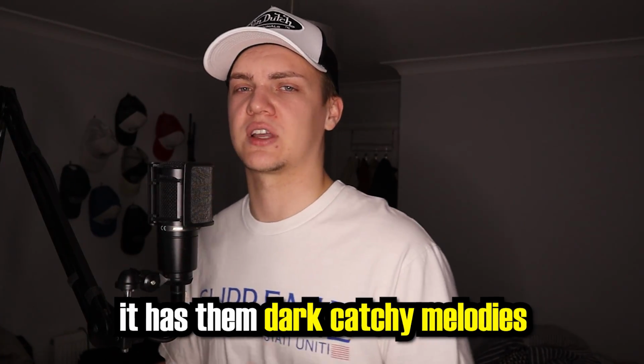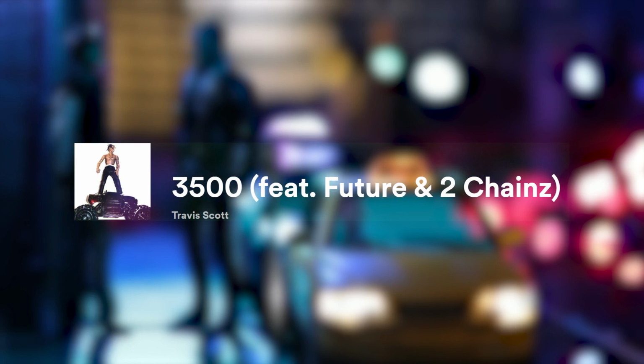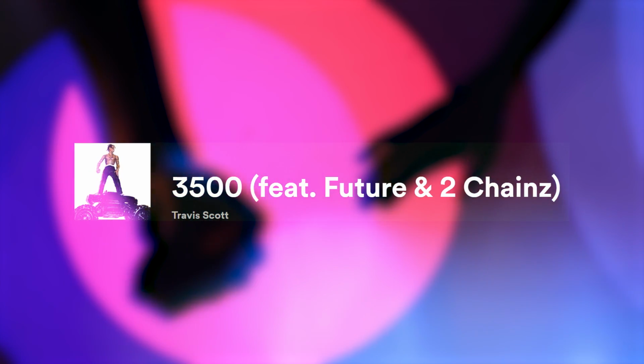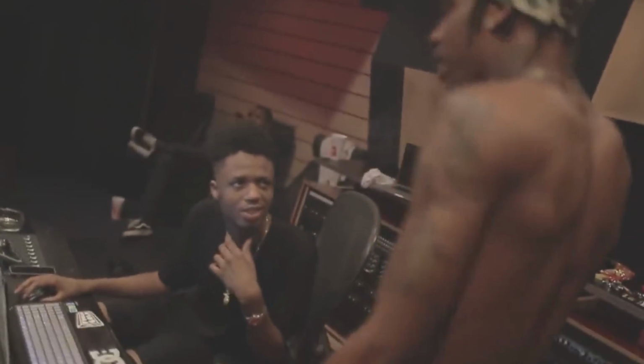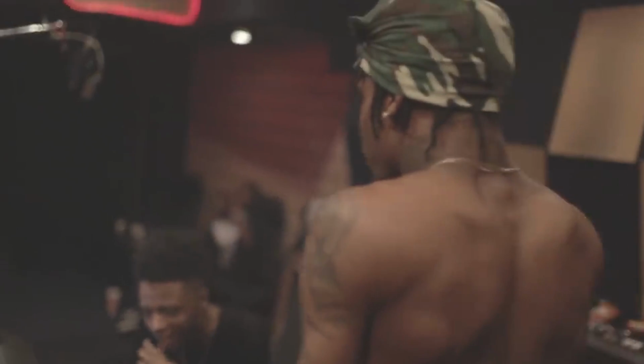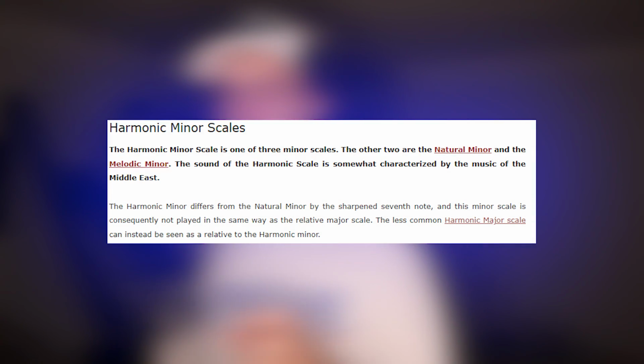Starting with Metro Boomin. His production throughout this whole album has some dark, catchy melodies and counter melodies, just like in 3500. So as you can see by this video, he likes to use catchy bell patterns. Metro likes to use a lot of the harmonic minor scale to give it that darker tone.